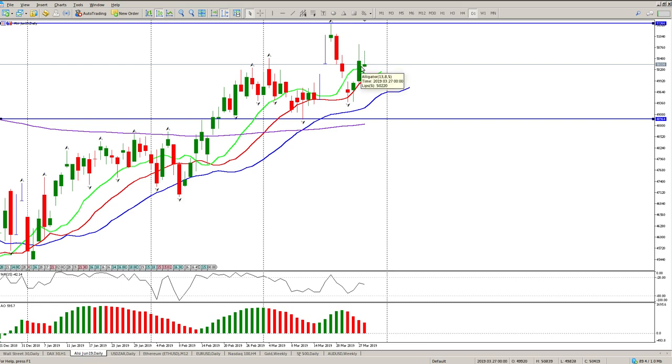So the question is whether it's going to drive it down, which would give us a smaller body on the monthly, bearing in mind today is the close of the month, or whether it's going to drive it up and give us a monthly bar that's going to close very high up on itself. So that's what we're looking to see, because those are the two scenarios.